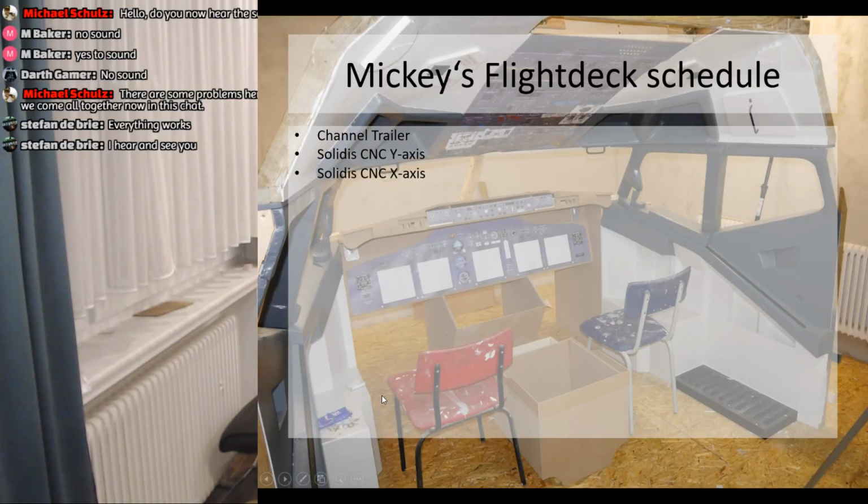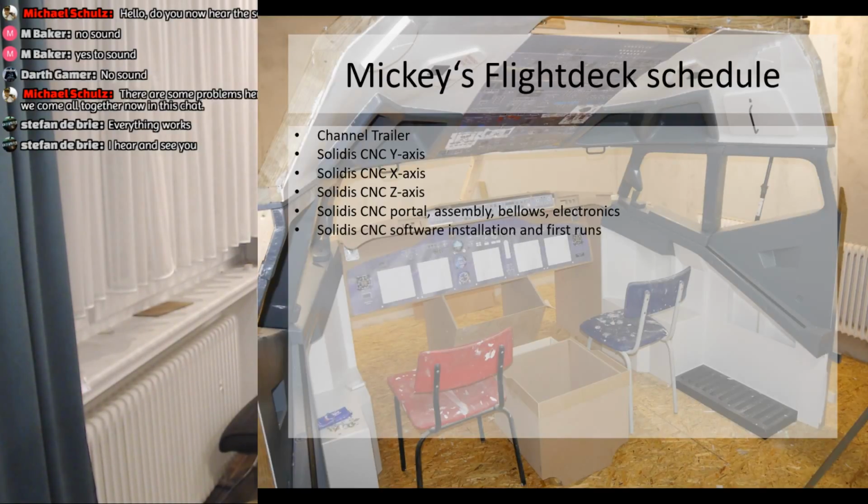So then it is split into the y-axis. Another video will cover the x-axis and the z-axis. Then I will assemble all these axes and make the portal. It's a router where the portal doesn't move, but the working surface is moving, so it's a little different from many CNC machines you see on YouTube. Then I will make some dust bellows to keep the dust away from the electronics and the mechanics. Then I will make the electronics for this CNC. After this, I will come to the software installation that is needed, and then a first test run will be done.